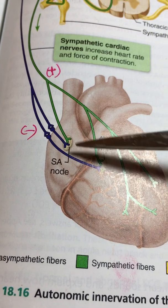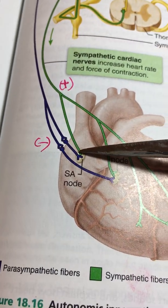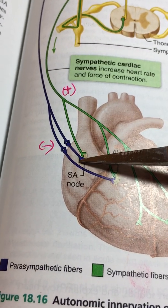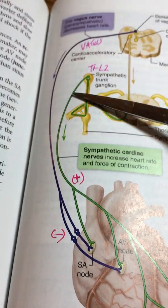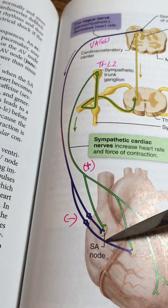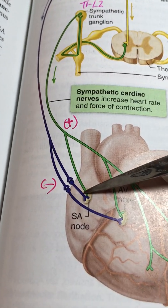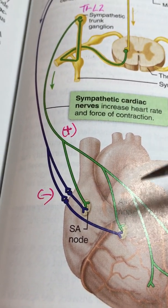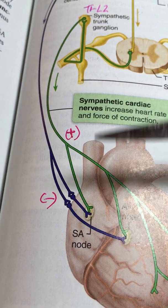First of all, we have the two nodes. We have the SA node, we have the AV node. They have a mind of their own, but the vagus, they're giving us the vagus up here, is coming out. This is cranial nerve 10, and it's giving us a negative IPSP, slowing the heart down to whatever it needs to be, like 70.